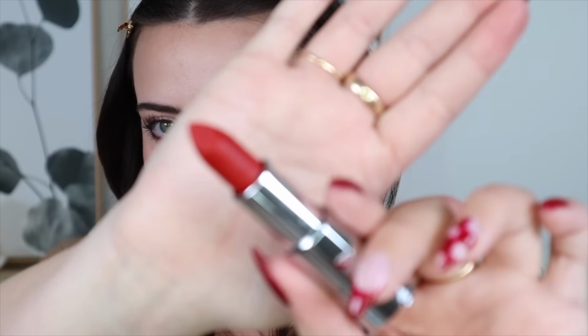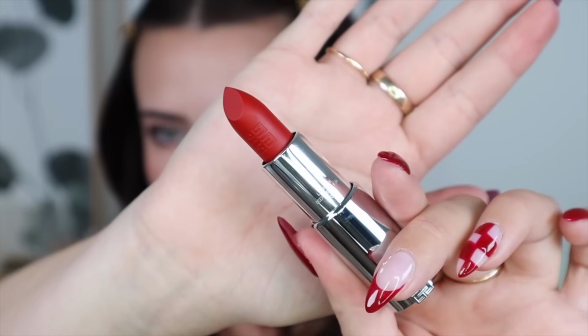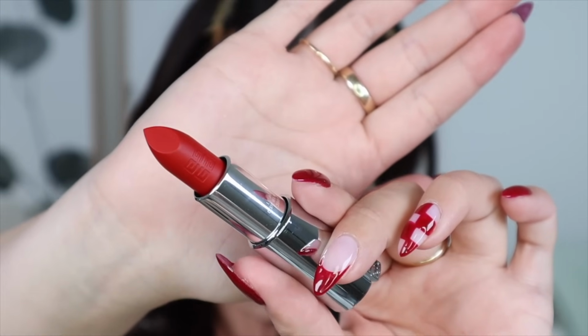I have 2 shades, 36. Oh, this looks so nice and crisp. It's one of the best feelings for me. I love opening up a fresh lipstick no matter what brand, but this one looks so crisp. This is a stunning red, and this one is the shade 16, which is like a nice rosewood. That red is red. Then I have this formula here.